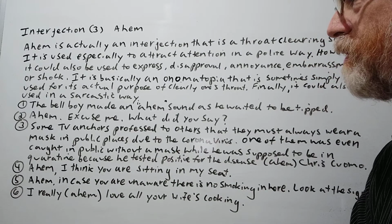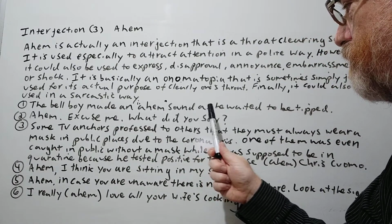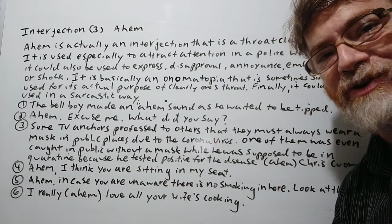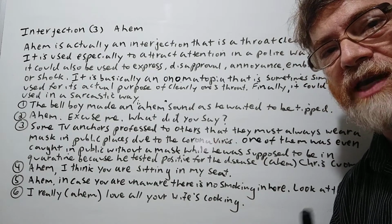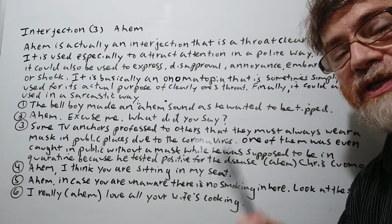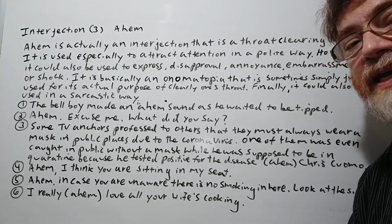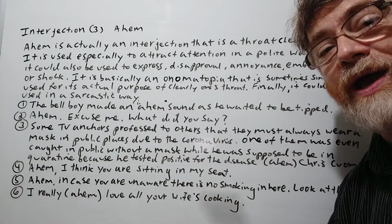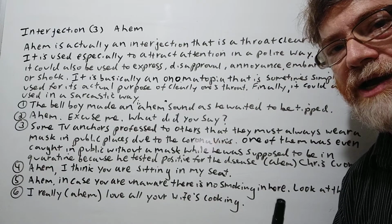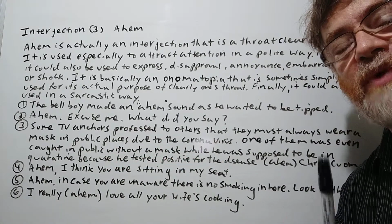All right, let's look at the first one. "The bellboy made an ahem sound as he waited to be tipped." You see this in the movies all the time. Maybe he might even be standing there with his hand out, but maybe the person is not giving him a tip, or they're not thinking about it, they're doing something else, and he doesn't go away, he doesn't leave, and he just went "ahem," and then you turn around, he might be standing there with his hand out. Well, he wants a tip.